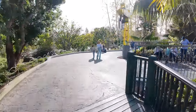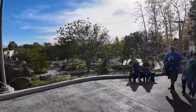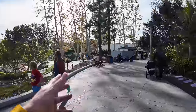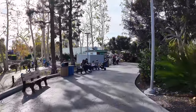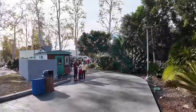All right. As we go down this hill, you can see the lake that we started at with Miniland USA down there. This is the wheelchair accessible route this way. It's a long sloping path to go down. This park is super wheelchair friendly, super stroller friendly. Obviously, a lot of parents come with young kids with strollers.